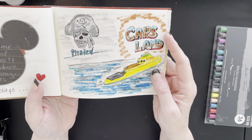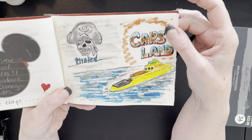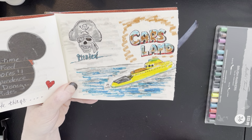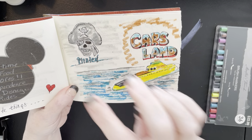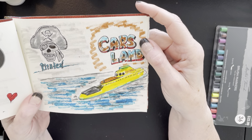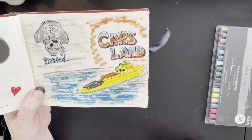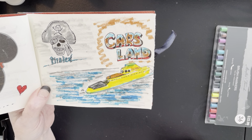So this is just a little collage sketch of some of my favorite attractions. One of them, of course, Pirates of the Caribbean, which is in Disneyland Park. Cars Land is in California Adventure, and it is where, what is the name of that? Radiator Springs. And there is an amazing attraction there, which I did have to pay for.